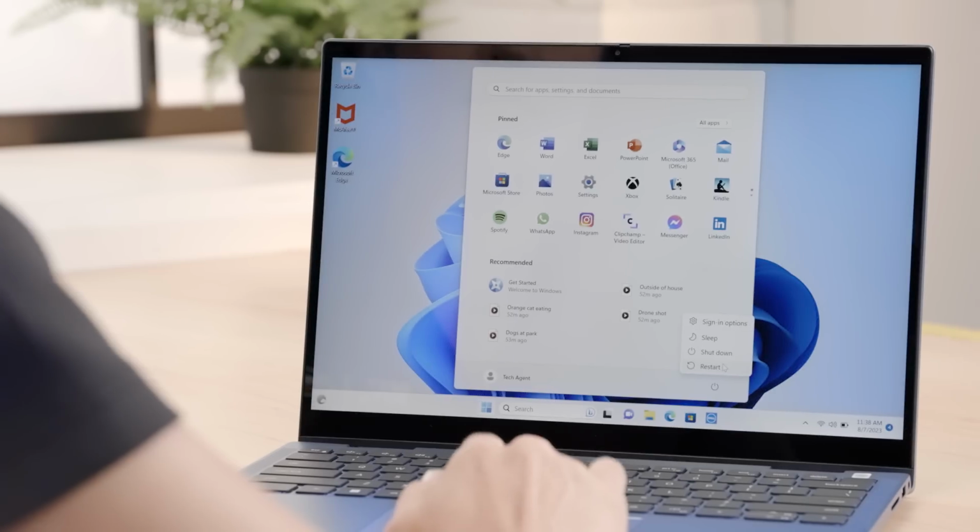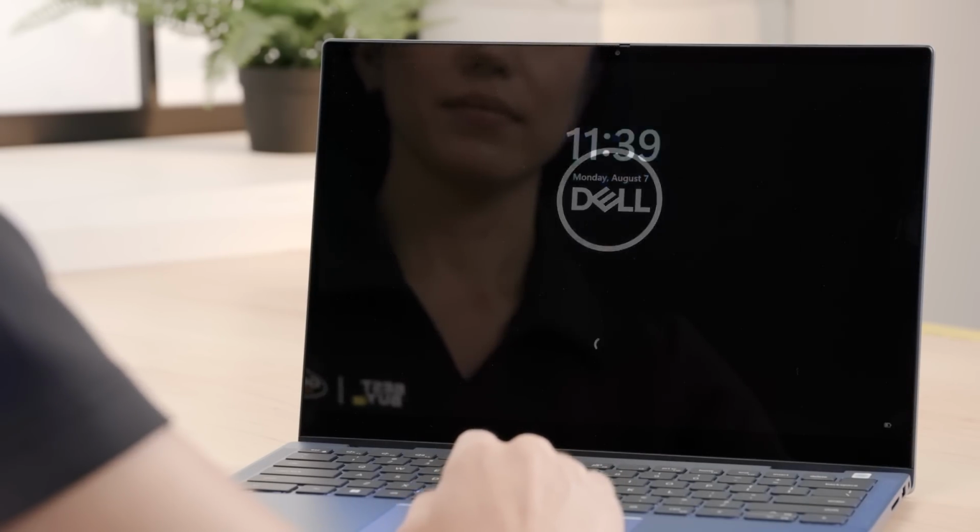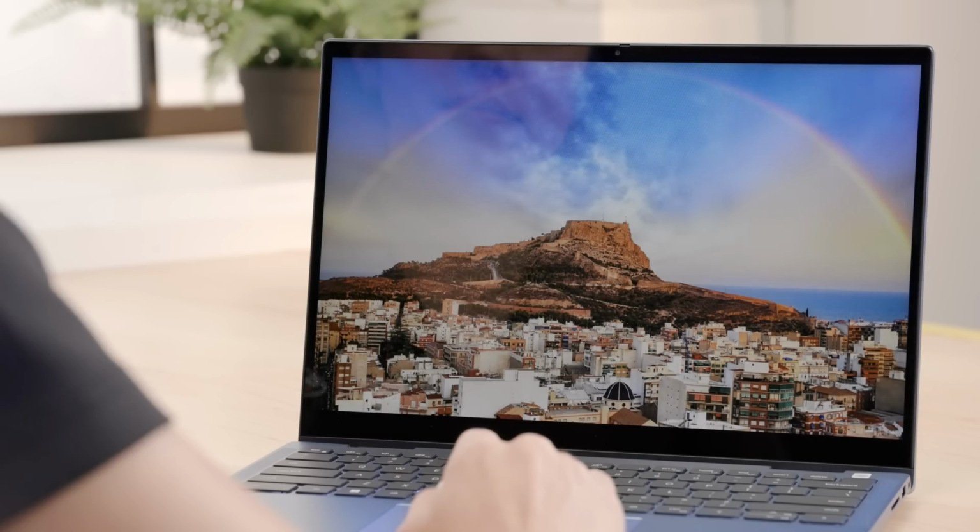And finally, simply restarting your computer is usually really effective. Restarting clears temporary files and frees up system resources, giving your computer a fresh start and boosting its speed. So, there you go. Just a few software-related tips that might help.